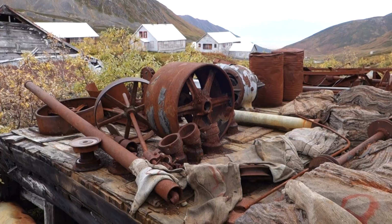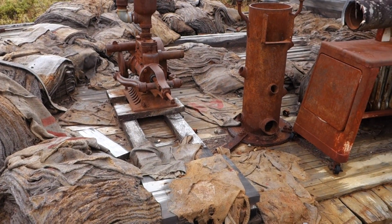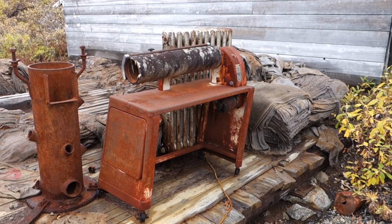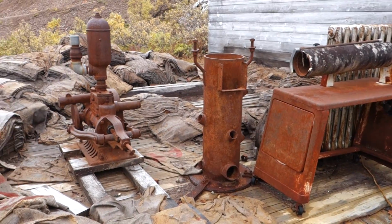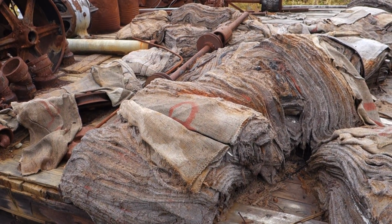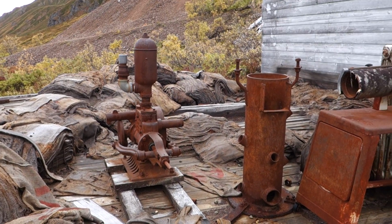You can see there are hundreds of canvas or burlap sacks piled up here, and those are normally what I would associate with the sacks they would put ore into. However, there was a mill here, so I'm not 100% certain about that. Maybe the mill didn't work out, or who knows, but these are normally what I would think you would put ore in. So maybe somebody knows, or maybe somebody's got a good guess. But either way, I thought it was interesting. I've never seen anything like that before.